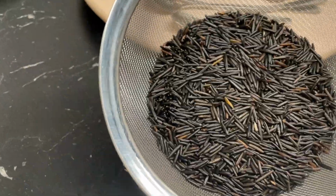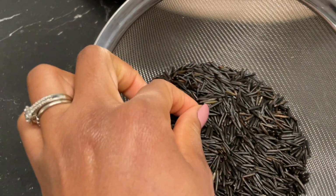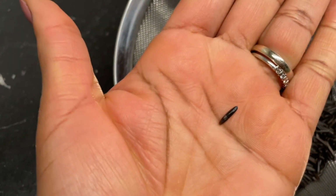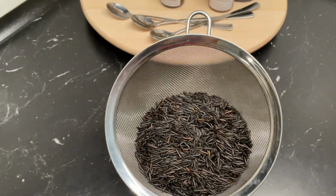Let me quickly show you guys the wild rice. So this is how it looks. It actually looks like a real rice, but the grains are just really long. They are much longer than most regular rice grains. Let me take up a really long one. Yeah, they're really long. This is what they look like. Pretty interesting. I just hope it tastes good.